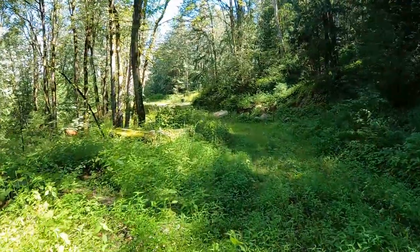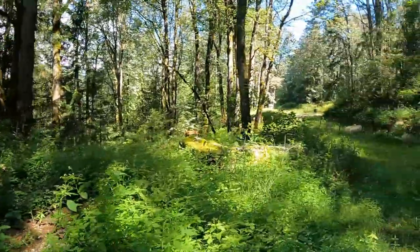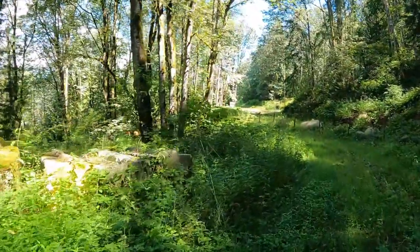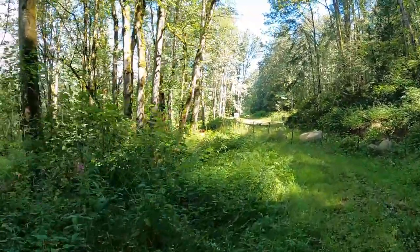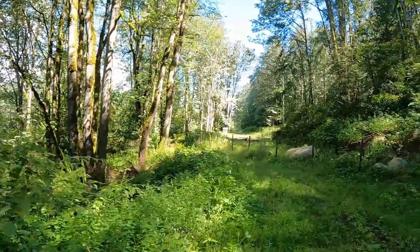Walking up the mountainside here to find out where they went, because they went running after they got out of the trailer. After hiking up half the mountain, we finally found them up here, halfway up. Can't see them.